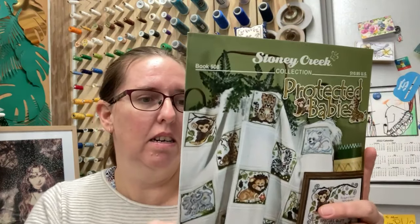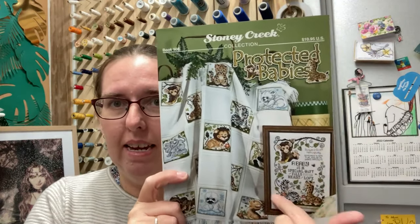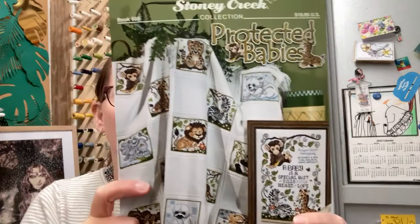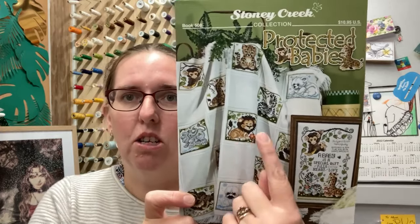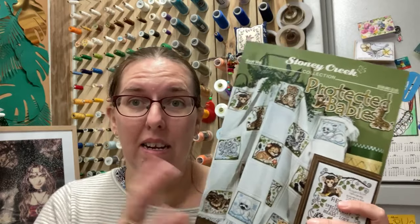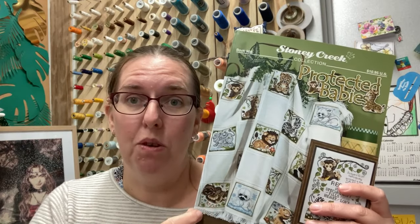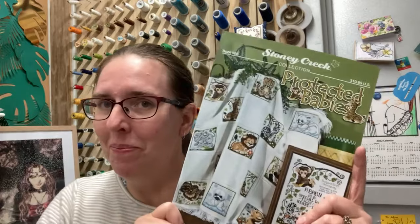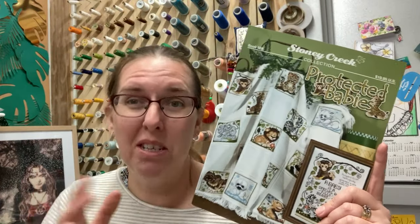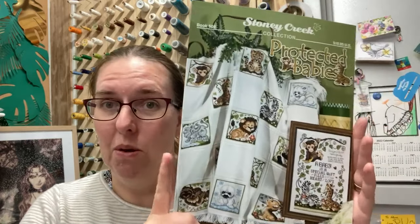There are 13 of the little animals and, yeah, the baby sampler. So you can either do it as an Afghan, like they're showing, or I'm doing each individual one. So nice, easy. Most of them are either Anchor or DMC, whichever you prefer, with a few Weeks Dye Works, in fact, they're the three that I just showed you. They do give you an option of DMC or Anchor if you'd prefer.